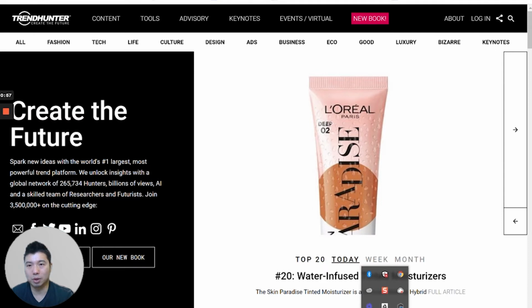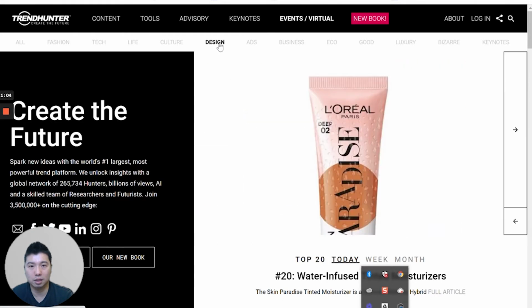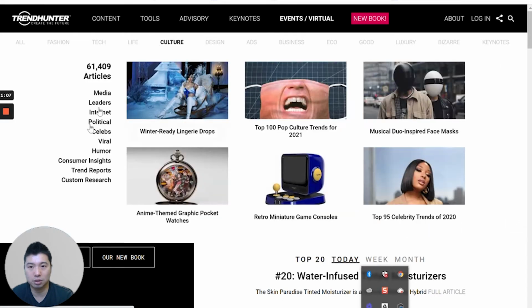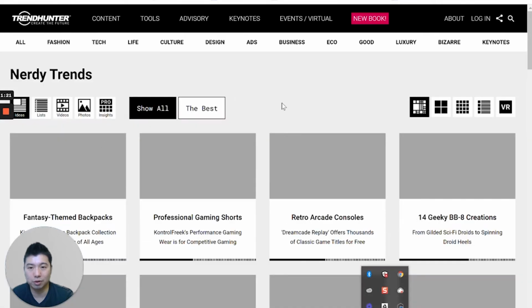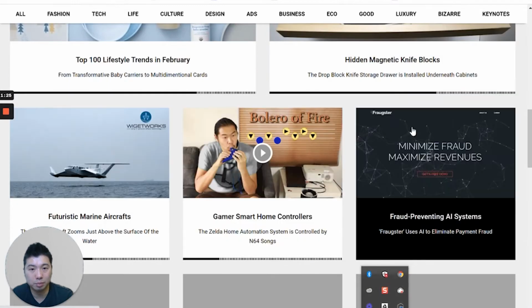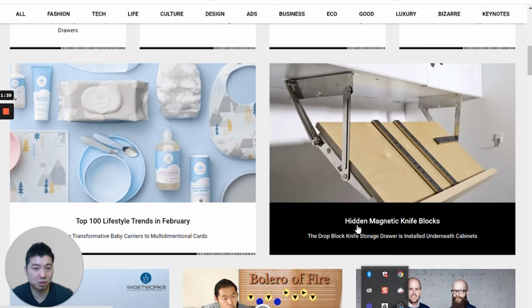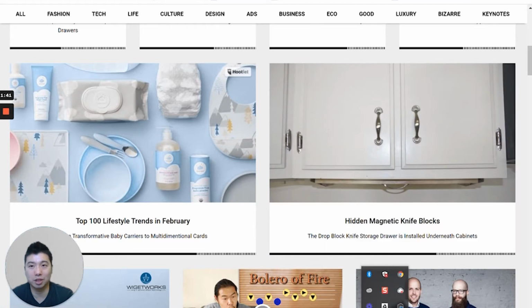So with the 2 websites, Trend Hunter and Cool Things, I'm just going to browse around. I think the DIY section is really good. Okay, let's go for nerdy for now. So you just browse around, see what's potentially a good idea. Oh, hidden magnetic knife blocks. Okay, so that's maybe something that you can potentially put.